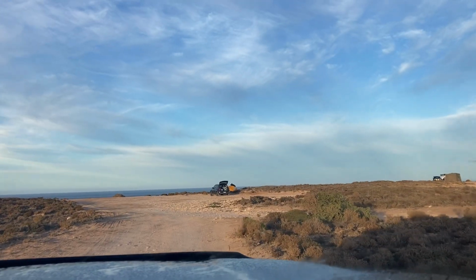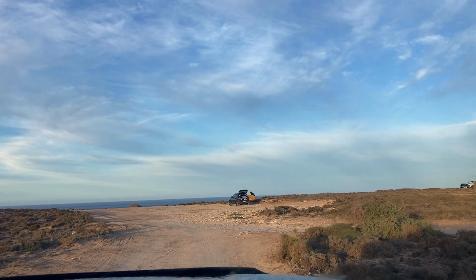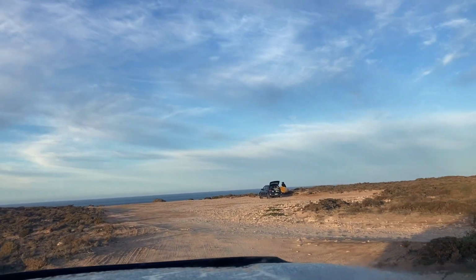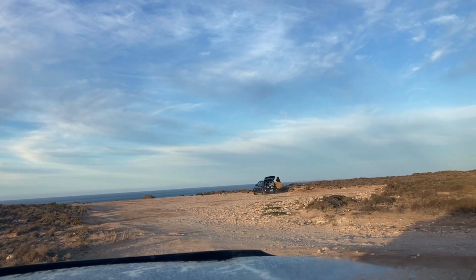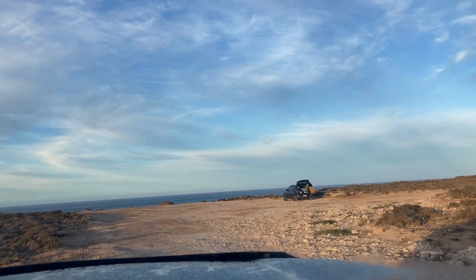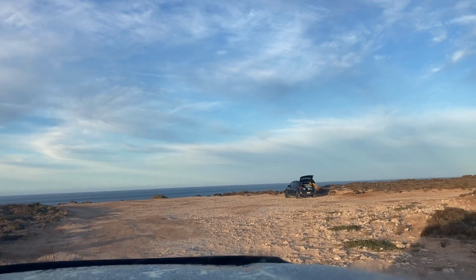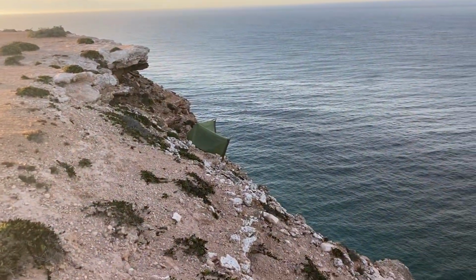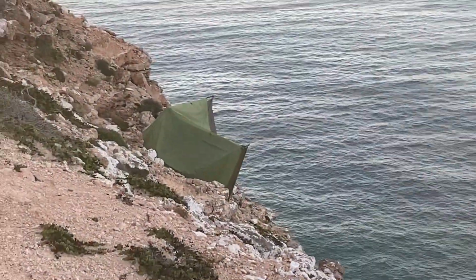So I just managed to watch this couple. They've just unpegged their tent and it just blew off the edge of the cliff. Like literally they've unpegged it. It's not blowing a gale, but it's windy. And they obviously weren't watching it, and I just watched it literally blow off the edge of the cliff. There's the tent there, just dangling on the edge.